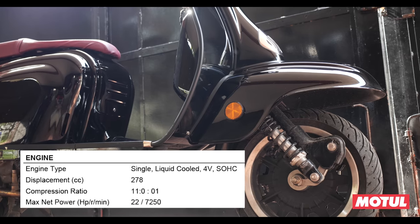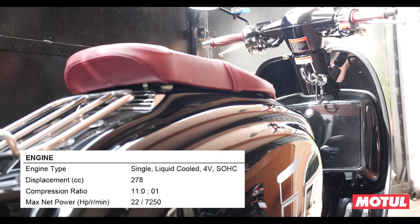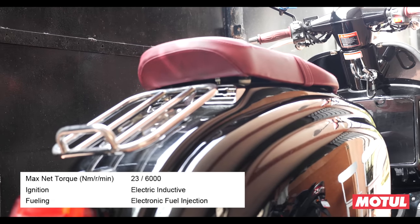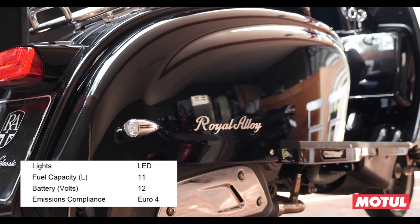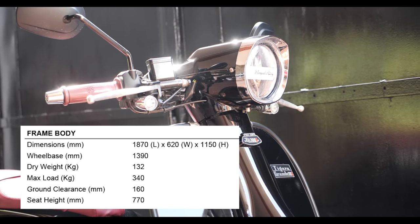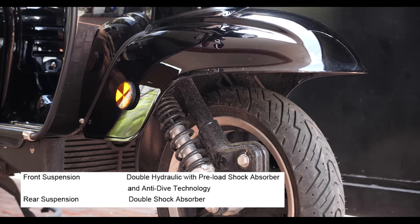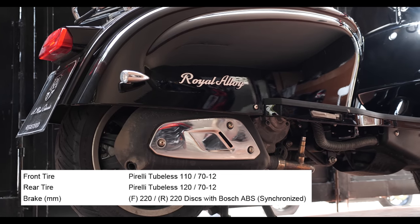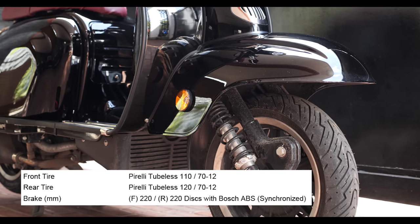The engine has some 278cc moto muscle, producing 16.6 kilowatts or 22 horsepower at 7,250 rpm, with 23 Nm of torque. It is fuel injected, clearing Euro 4 standards. It is fully automatic and liquid cooled. And unlike its contemporaries, this is not made out of plastic. We have double hydraulics for the suspension out front, and at the rear we have two shocks. For brakes, at this level we have ABS front and back, so bravo. Wheels are 12s, we have LED lights.